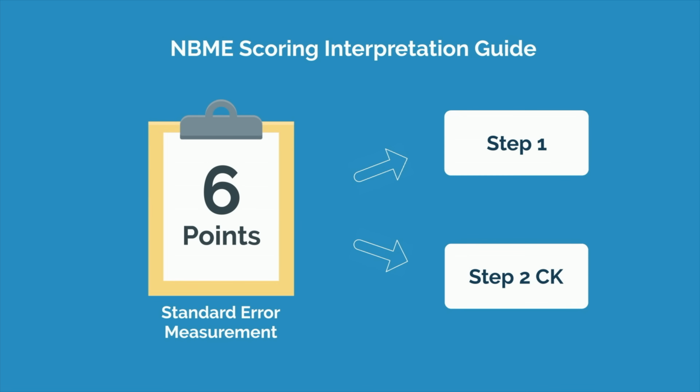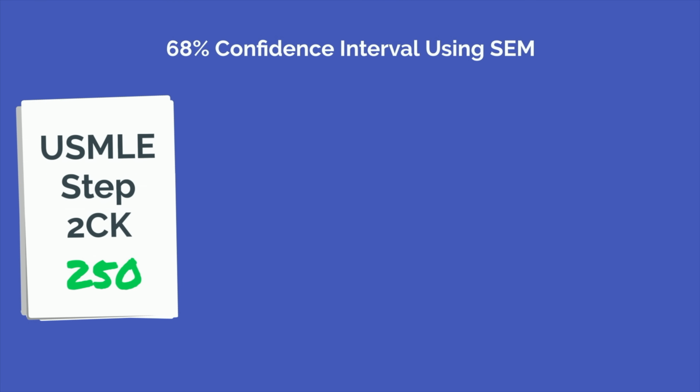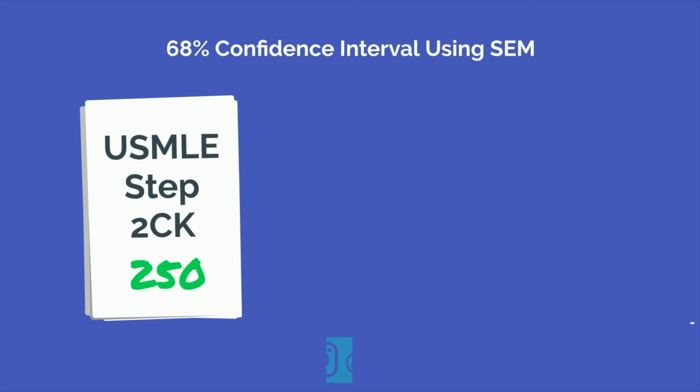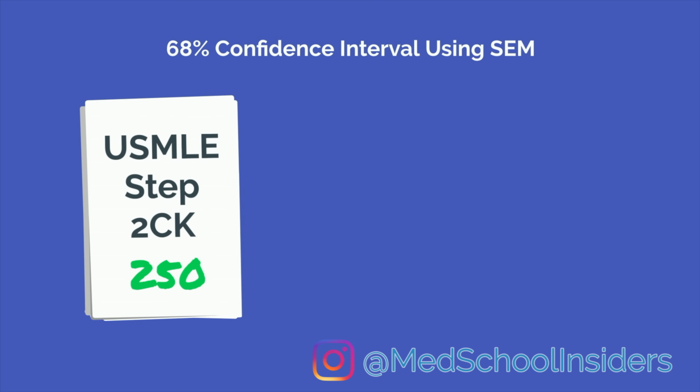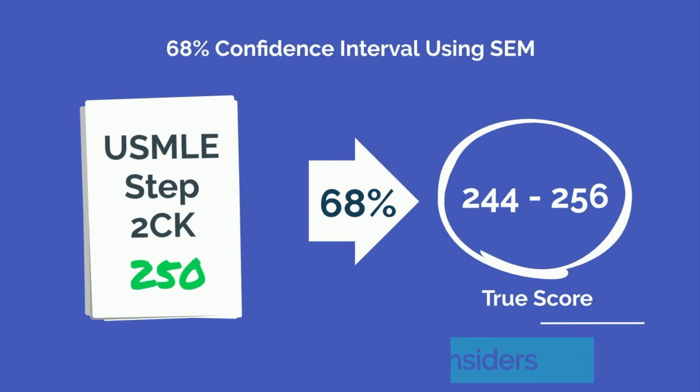To calculate a 68% confidence interval using the standard error of measurement, or SEM, we can add one SEM and subtract one SEM from an individual score. For example, if you scored a 250 on Step 2 CK, there's about a 68% chance that your true score lies somewhere between 244 and 256.